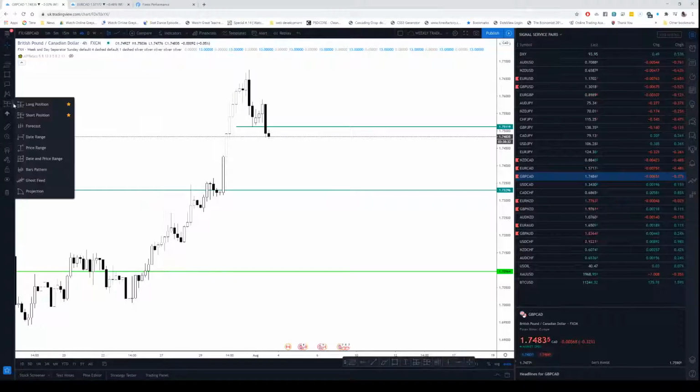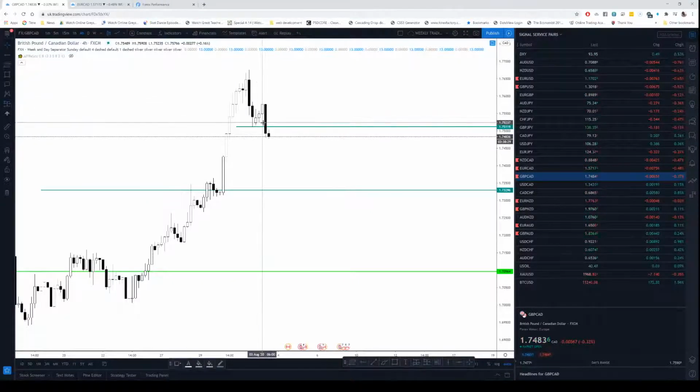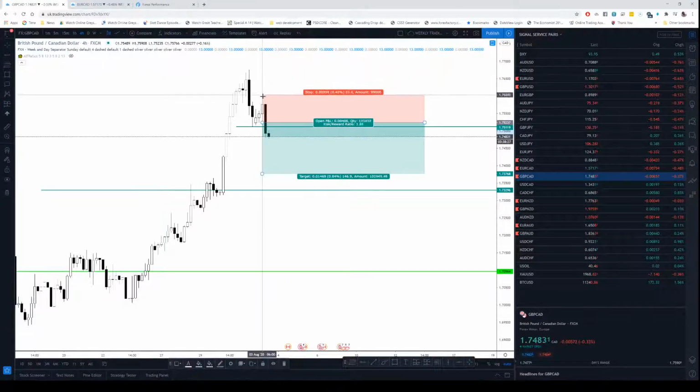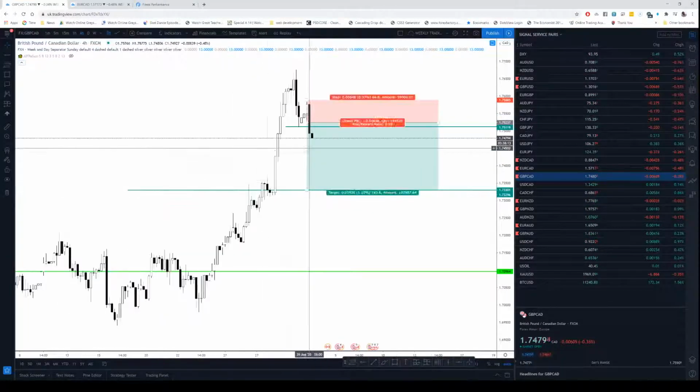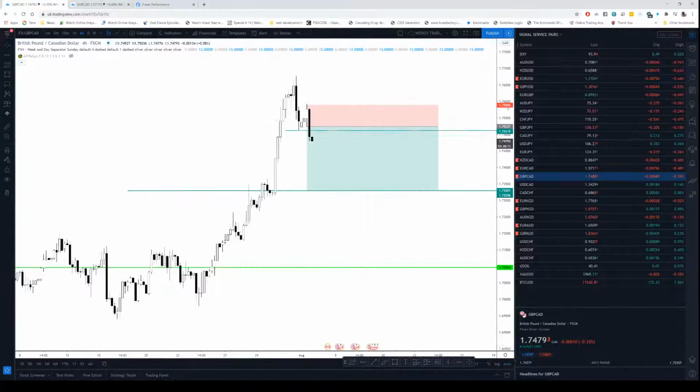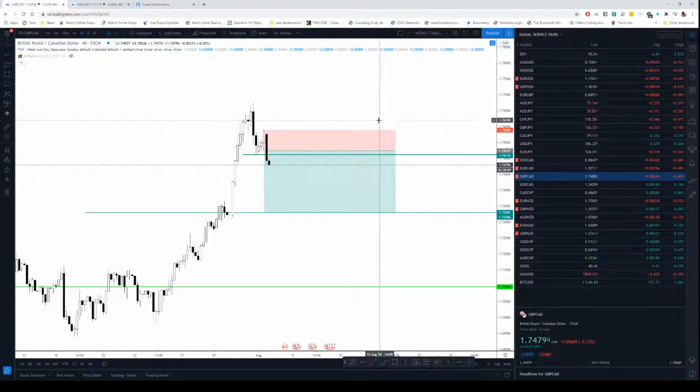So for a trade idea, you can sell short this up candle and then target here. If you do get a retracement there, sell short and target there. And then once you get here, probably we're going to see another leg up for a continuation to the upside.